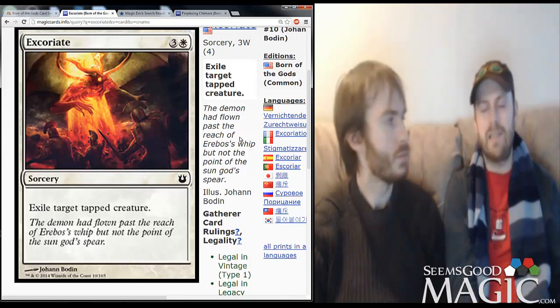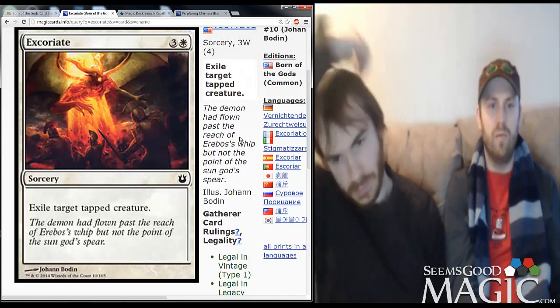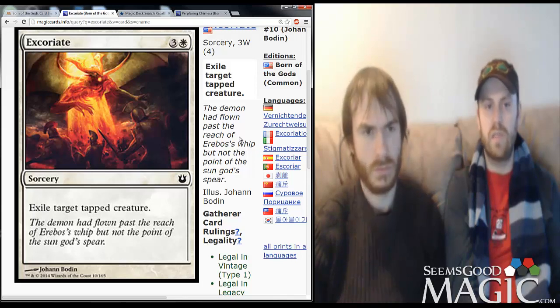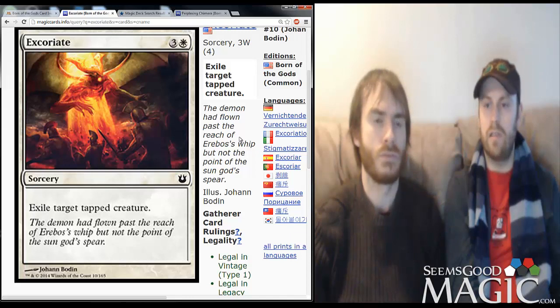I know that Assassinate at 4 mana doesn't seem that impressive, but Exile is also not to be overlooked at times. Being able to just get rid of a god if they've attacked you with it, stuff like that is also a relevant use of Excoriate. So, okay, yeah, I guess I can get behind that.